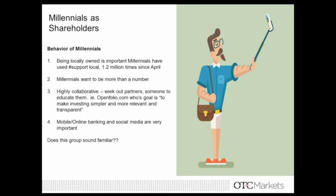They're highly collaborative. They seek out partners, people to educate them. There's this website, OpenFolio, where their goal is to make investing simpler. And these guys talk about these things and they chat, and that's where they're going to get their advice. I'll tell my story in a minute. And then social media and mobile online banking are very important to these guys.